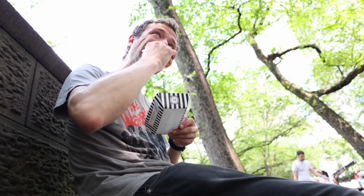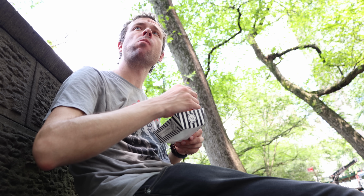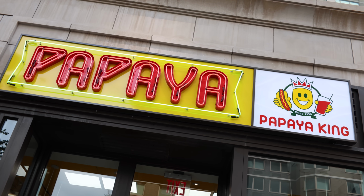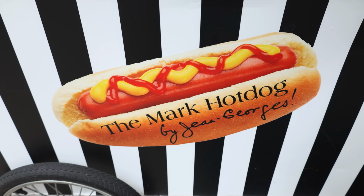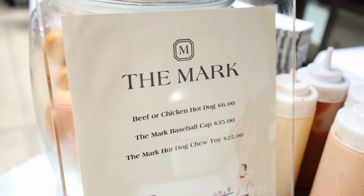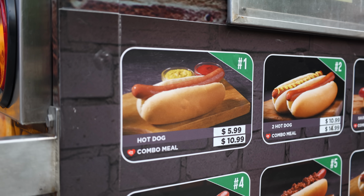Considering the quality of the meat and the unique toppings, that equated to be a satisfying lunch. While in terms of hot dogs, the iconic Papaya King may reign supreme on the Upper East Side, I really appreciated the sort of luxurious take offered by the Mark's Hot Dog Cart. Now, the price may be slightly above average, but not by much. In fact, I saw a Nathan's Hot Dog Cart that very day offering a simple hot dog for $5.99.